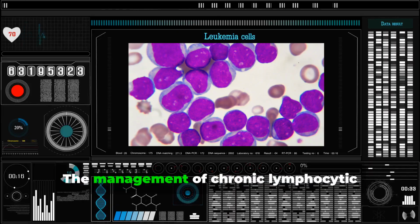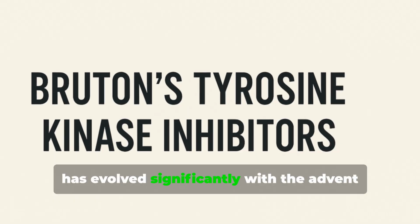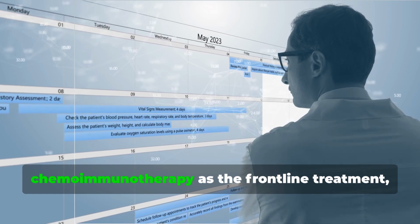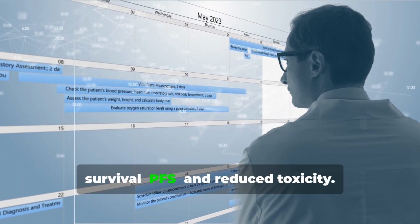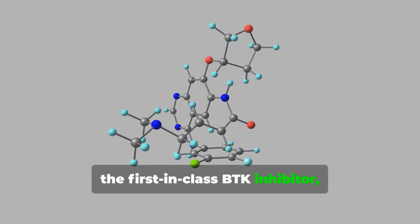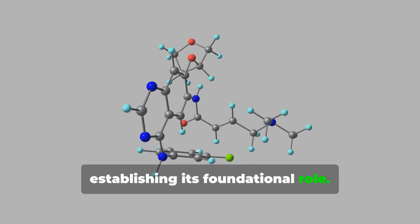Introduction: the management of chronic lymphocytic leukemia, CLL, the most prevalent leukemia in the Western world, has evolved significantly with the advent of BTK inhibitors. These agents have largely replaced chemoimmunotherapy as the frontline treatment, offering superior progression-free survival, PFS, and reduced toxicity. Ibrutinib, the first-in-class BTK inhibitor, demonstrated a 7-year PFS rate of 83%, establishing its foundational role.